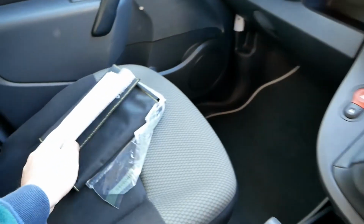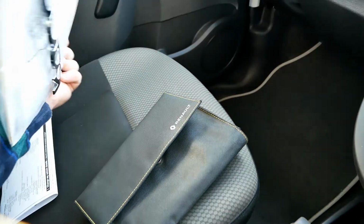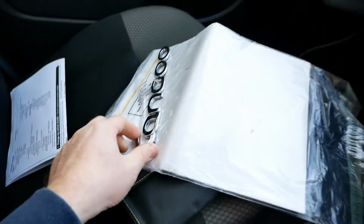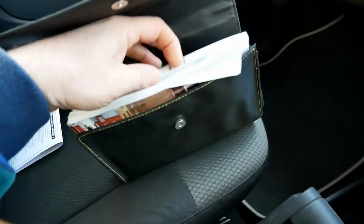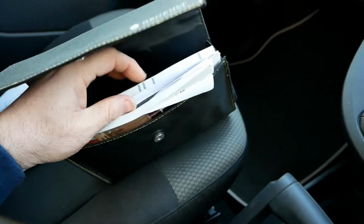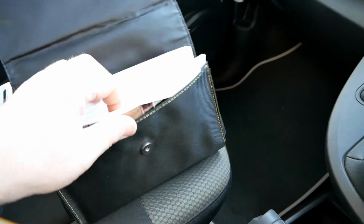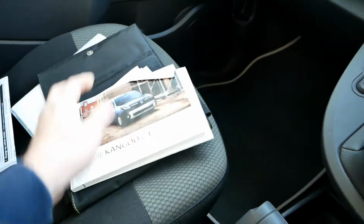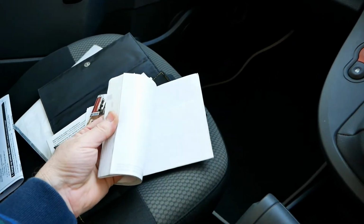So let's have a quick look at the paperwork. We have got the original PDI documents. We've also got the Kangoo badge, which came off the back there. We've got all the books. This has also got an alarm, actually, by the way, a factory fit alarm system. I say system, it's pretty basic, but anyway, we've got an alarm on it.